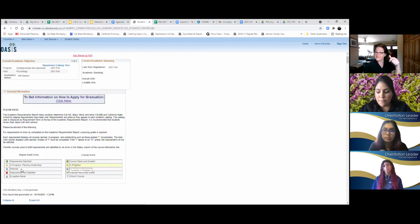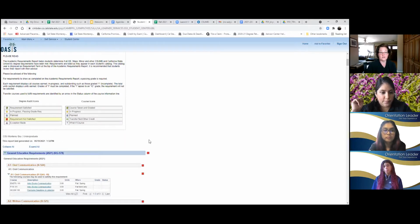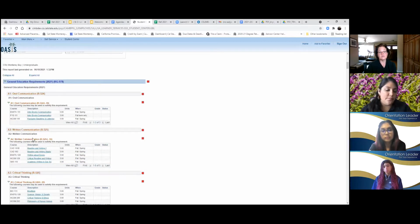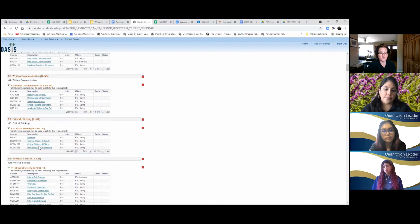Yellow means you've registered and you're actually in that class for fall. And red means you need it. And we expect there to be a lot of red because you're just getting here. So there's your first A1 requirement, and it gives you a list of options. There's your A2, written communication, A3. And again, this is all your general education that you need to fulfill to get your bachelor's degree.